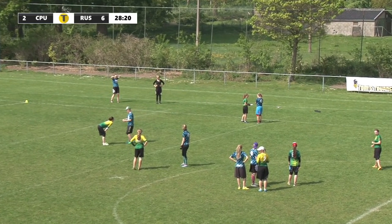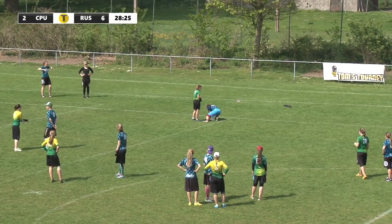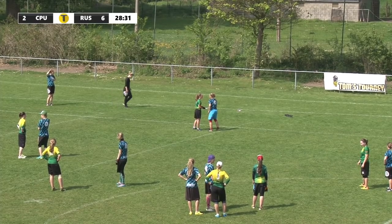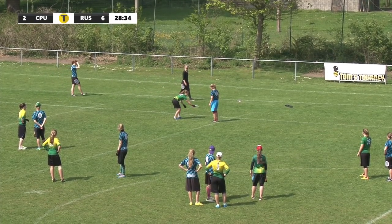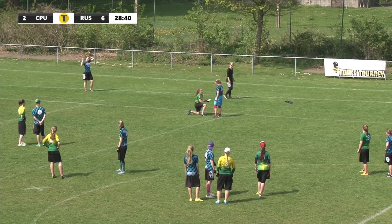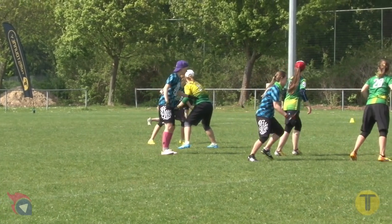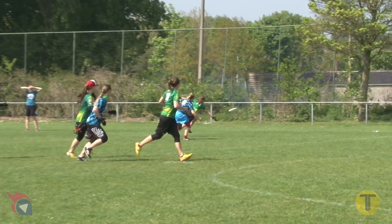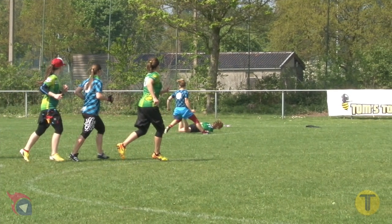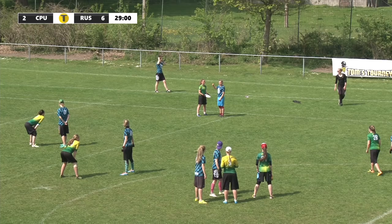Potentially a call, but in the end, looks like they're waving off, nothing happened. Maybe a discussion about whether it was down. It looked from here like the receiver had it. We'd have to get a second closer look at it. Here we are. It looks to me like she does get hands on it, but maybe she loses it when the disc goes under her body. I think this play is going to stand though in the end.